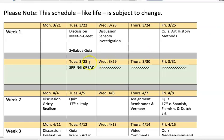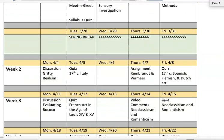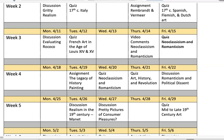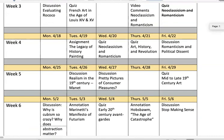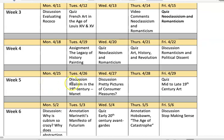So look at our calendar. You started on Monday, March 21st, right? That was week 1. You had your quick little spring break after your first week. Probably wish you had it now. And where are we? Week 4, week 5. Week 5 is where we are, moving into week 6.